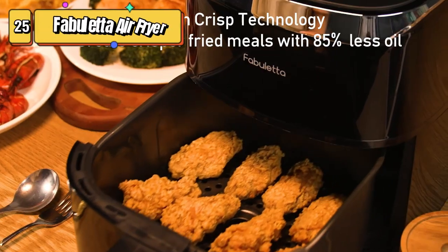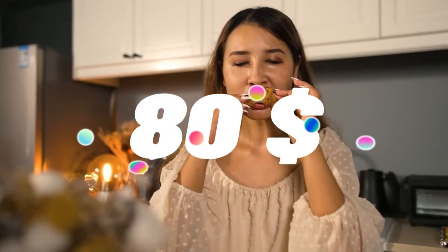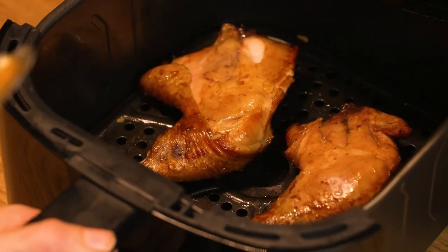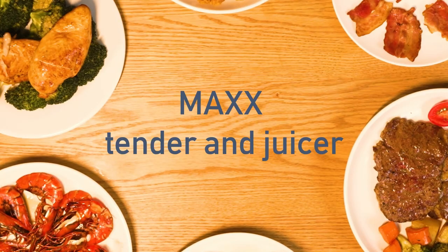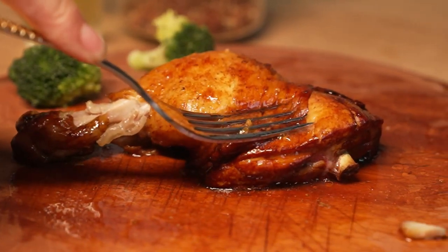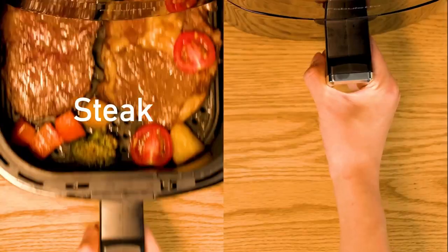Top 25 is a 1550-watt air fryer with a 4-quart capacity, suitable for 2 to 4 people. It has 9 preset cookings, a shake reminder function, and can reach temperatures up to 450 degrees Fahrenheit. The air fryer features a tempered glass display, dishwasher safe, and nonstick components, making it easy to use and clean.